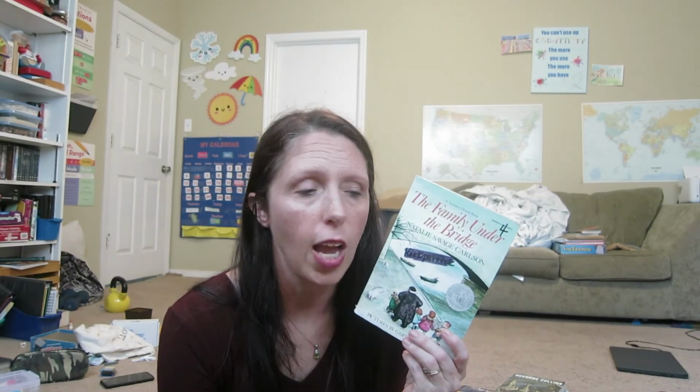I got The Family Under the Bridge, again thinking this could be a good, it's very short and quick, good short read aloud, or something easy for my third grader to read if he reads a longer book. Like this Ginger Pie book is longer and harder. He may need a little bit of a mental break, and something short and quick like this will just give him a lot of confidence.